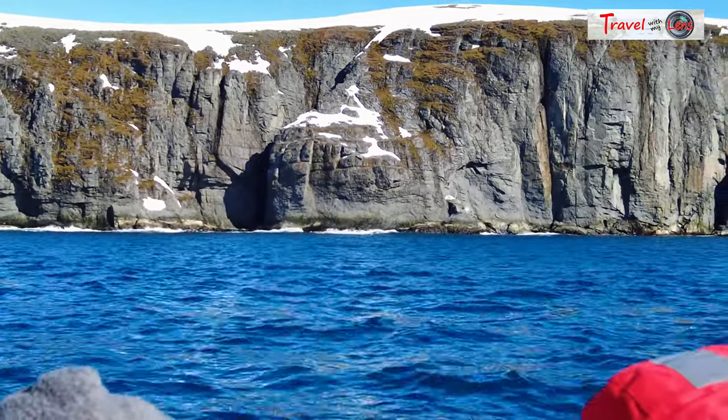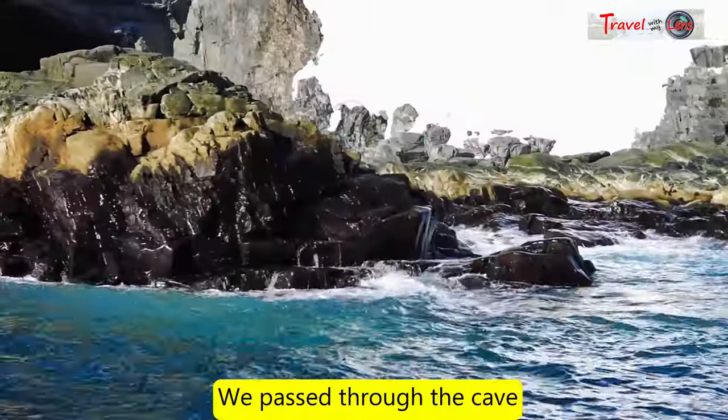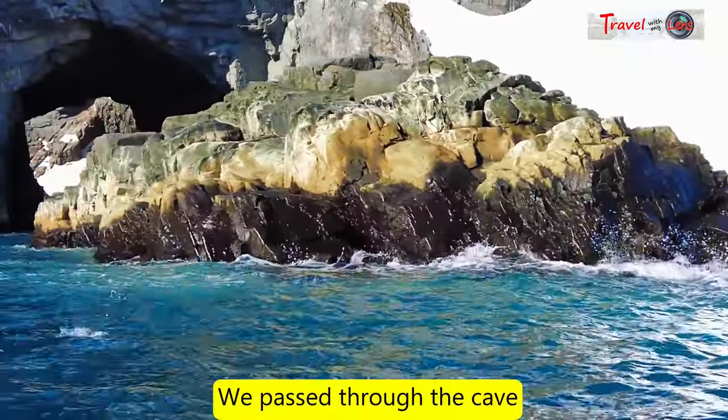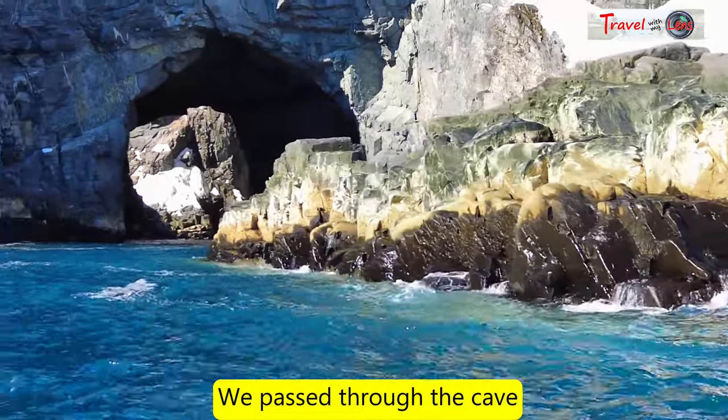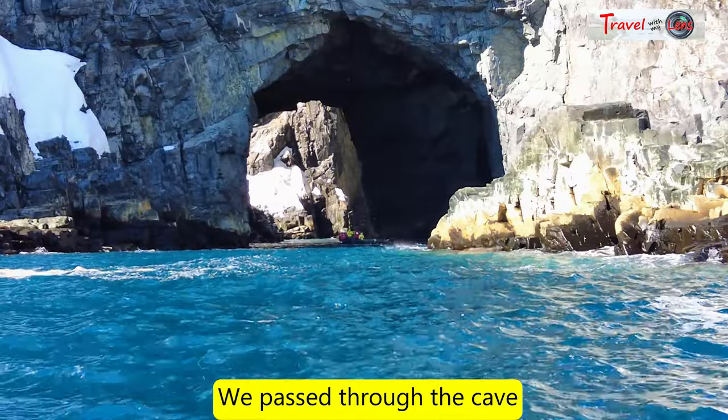I guess in another 100 years or so, this will just happen. Exactly, this will be clean too. Yeah. And going inside? No? Are we going through? Going through. You want to go inside?